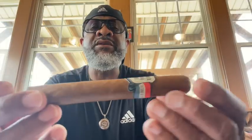Oh man, really nice funkiness on that. I'm getting some apple cider vinegar. Pure barnyard. Woody. Kind of creamy, doughy, sweet dough there on the foot. Sweet tobacco.